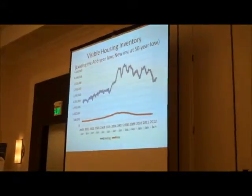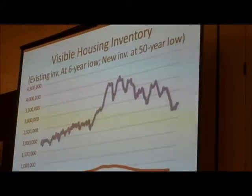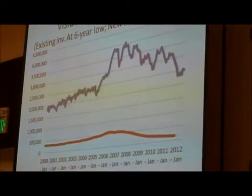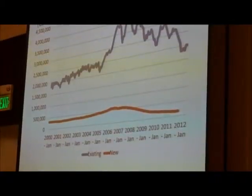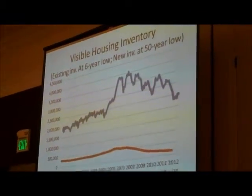What's on the market. The blue is the existing homes. Red is newly constructed home. And both are falling. And in fact, newly constructed home, the red, is at a 50-year low. Blue is the bigger animal. Existing inventory is much larger than the new inventory.